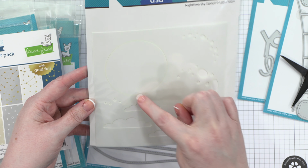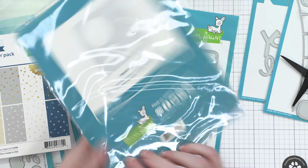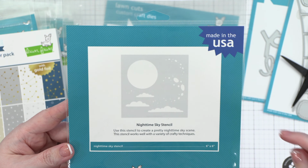The interior of the big circle moon remains in the stencil pack, so you can use it as a mask or have the outer shape. And I think, yeah, here you go. Now you can see it. And you can do the different speckles and stuff on the moon.